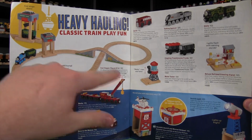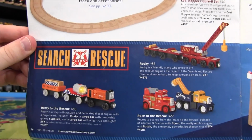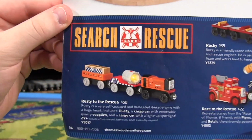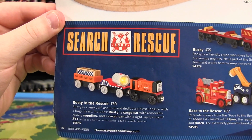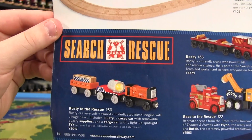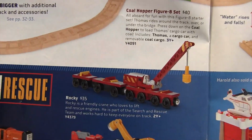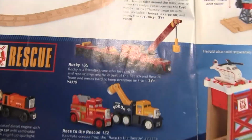It doesn't look as cool without the cool background there, but there's this little section dedicated to the Search and Rescue Center, and I think it's kind of funny. They have Rusty on here, and we as Thomas fans know that's incorrect right away, but somebody at Fisher-Price who had to learn Thomas maybe didn't know. Rocky is in the wrong formation here. That middle car should be in front.